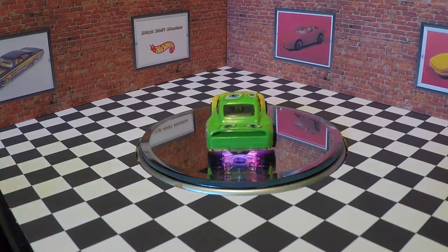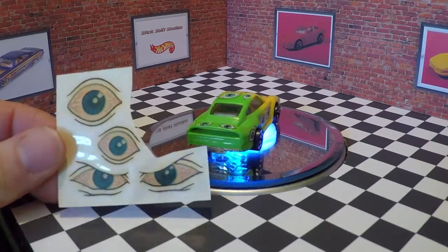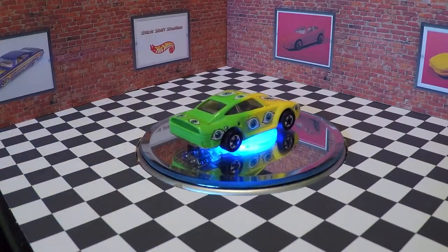And I happen to have a few that I saved from when I was a kid. So there's some of the tattoos. In the scale of the car, they are quite large, which is pretty cool.